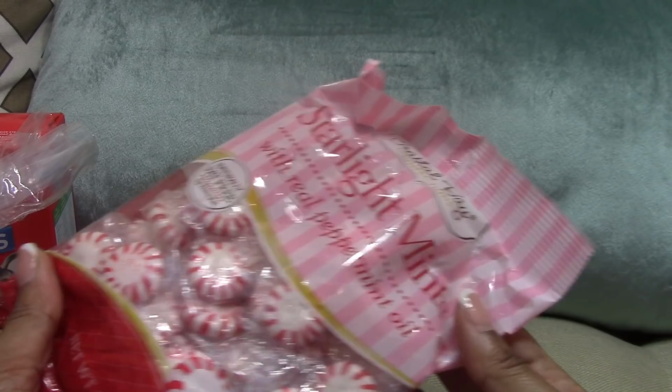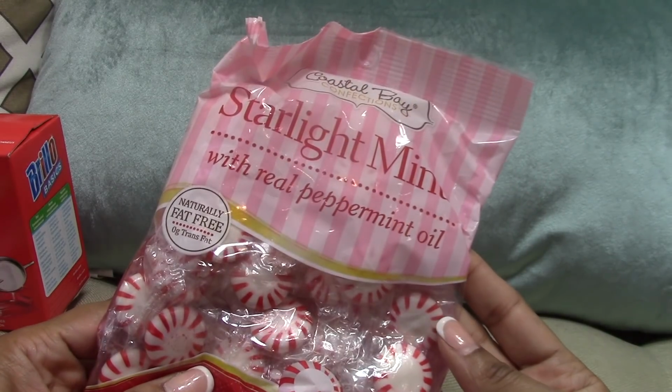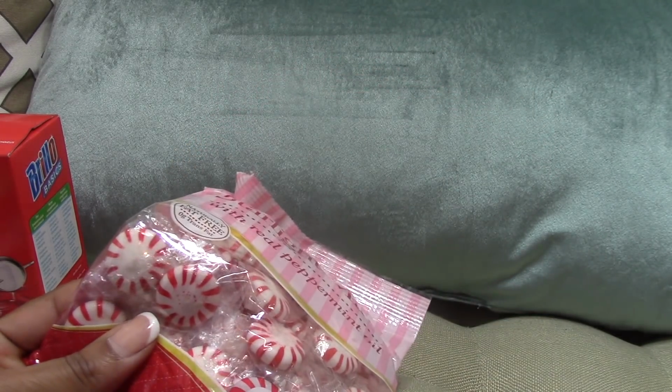Picked up a pack of these mints for my husband. He likes to keep mints in his office at work on his desk, and he says he encourages everyone to take a mint before they speak to him. I said, oh my gosh, you're a mess.